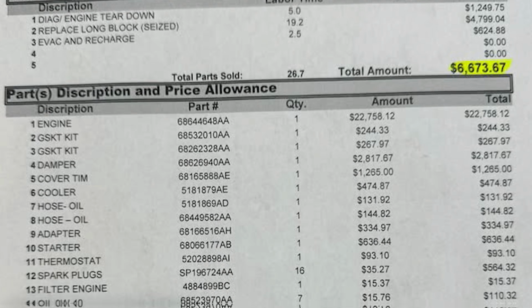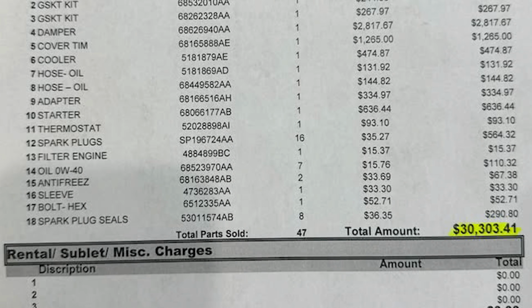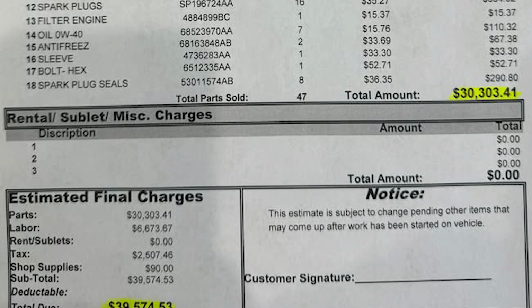Because let's say, for example, you have a Demon 170. Well, not really a Demon 170. Let's just say you have a Hellcat from 2021, 2022. And let's say something goes wrong with the engine and you need an engine replacement, right? This bill right here is from a Demon 170. So you can imagine that if you need a whole new engine in your Red Eye or your Hellcat or your Super Stock or whatever, your replacement bill for that engine is going to be pretty similar.